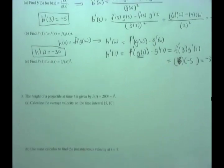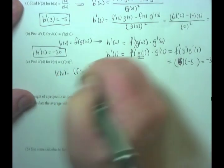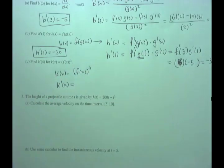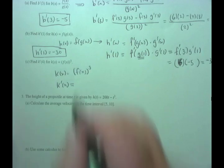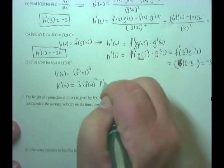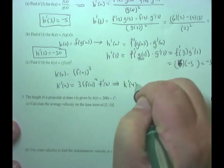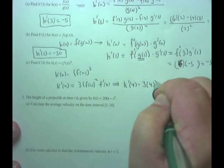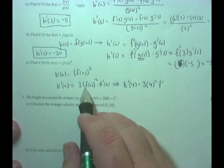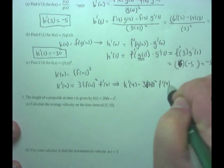Find k of 4 for k of x is equal to f of x quantity cubed. We want to find k prime of x first. What rule would I have to use to take the derivative of f of x raised to the third power? Chain rule. Derivative of the outside, inside stays the same, quantity squared, times derivative of the inside. But now we want to find k prime of 4, which will be 3 times f of 4 squared times f prime of 4. Sorry, lost my f there. Sorry about that.